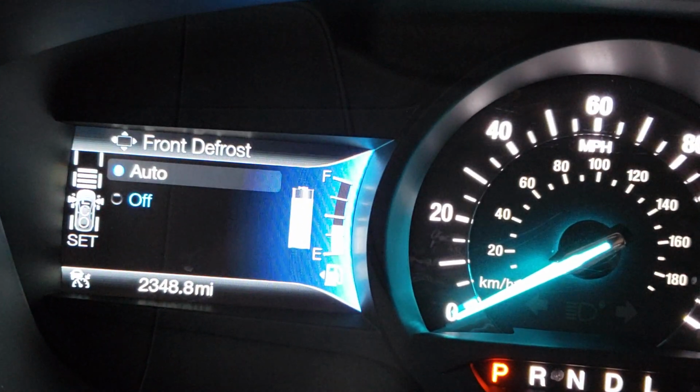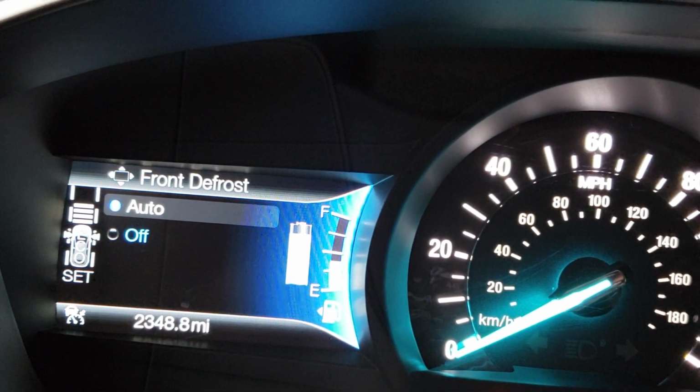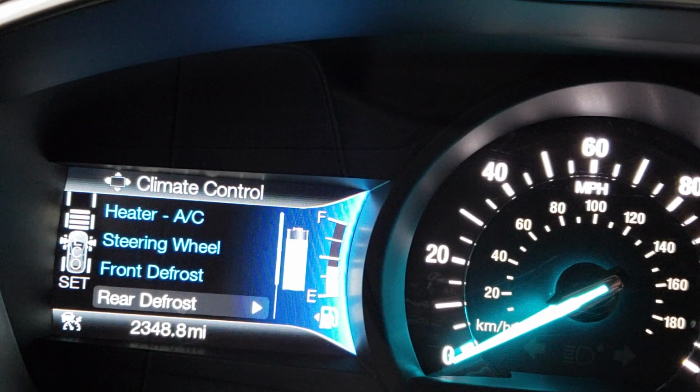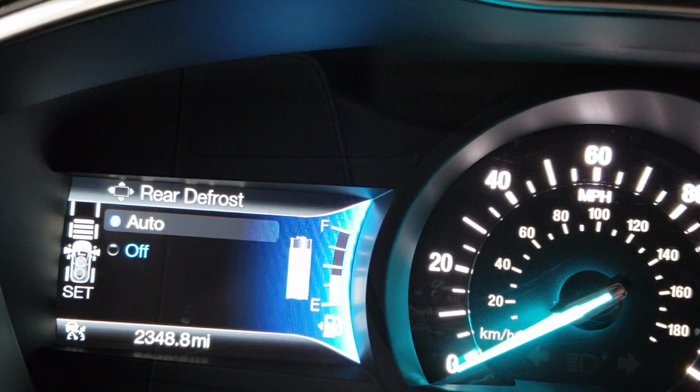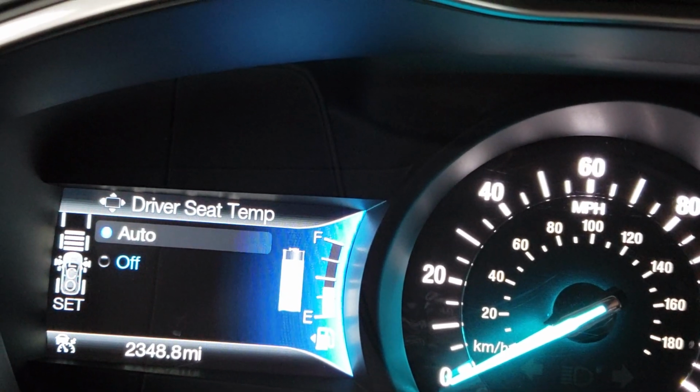Front defrost. Auto. I want it to blast the defroster. I think that's pretty important. Rear defrost. I think it's also going to be the same thing. Either auto or off. I want it on. I can't imagine why anyone else would not. Driver's seat. Auto.